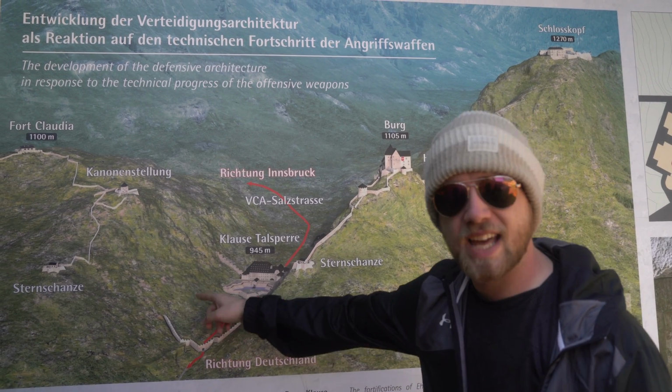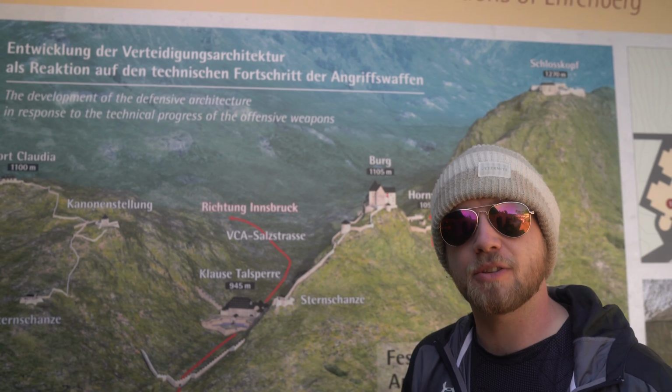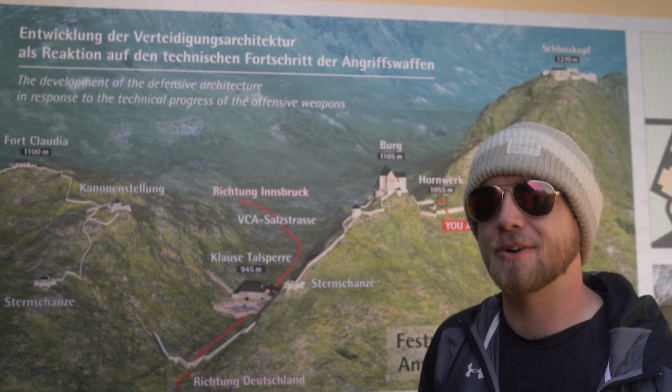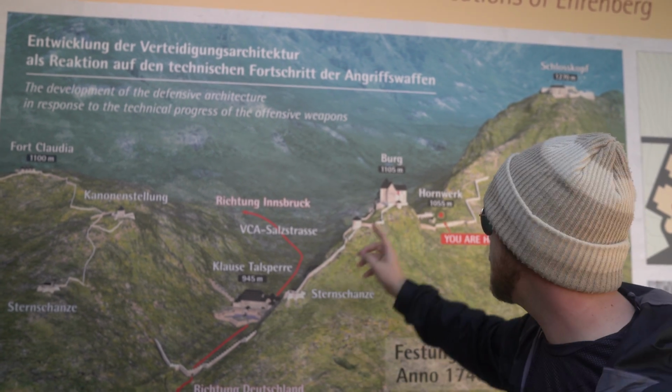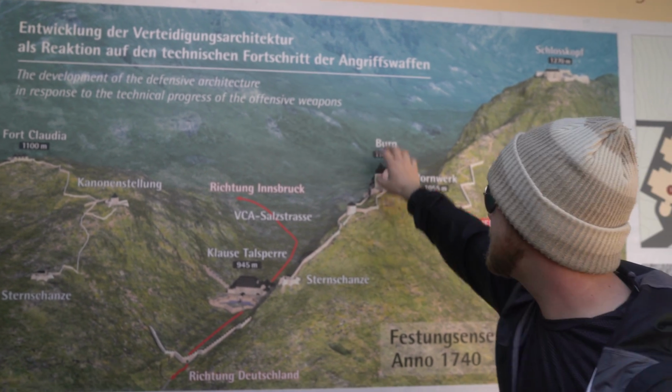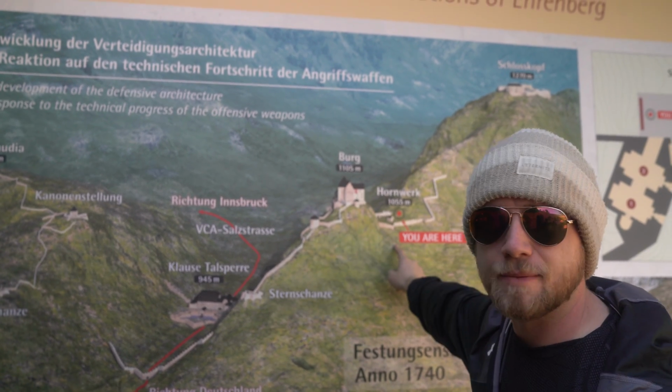And that's why you'd need to then connect the ancillary fortresses and castles together with these walls. So if you can't go through the gorge, you're going to find the lowest hill possible. And that one you can see by Hornwerk, which is exactly why they built Ehrenberg itself. It's sitting here, putting out its might and saying to everybody, don't even try it, mate.